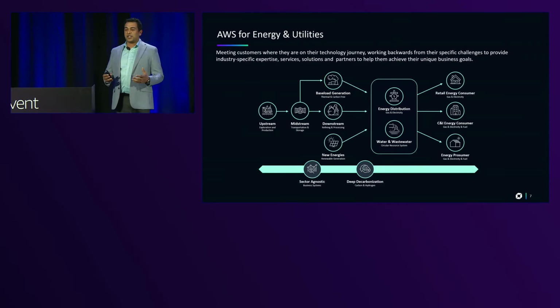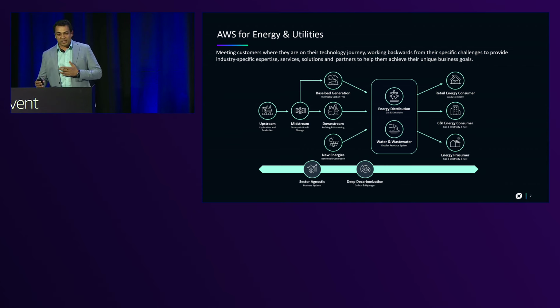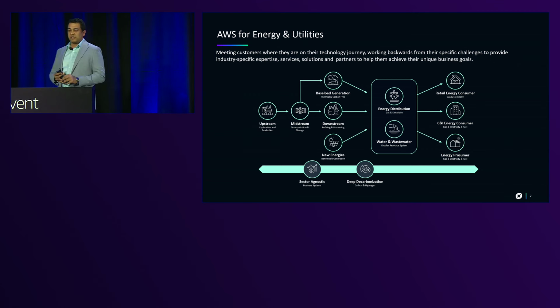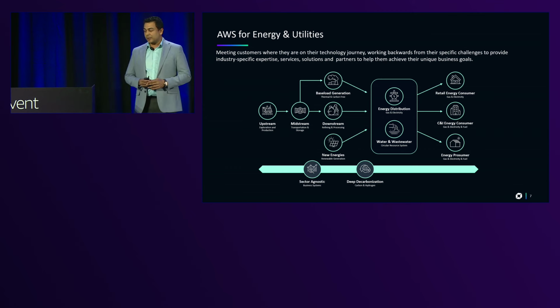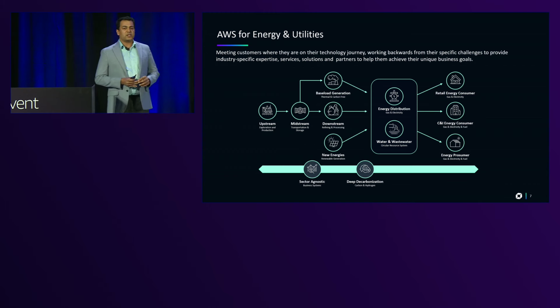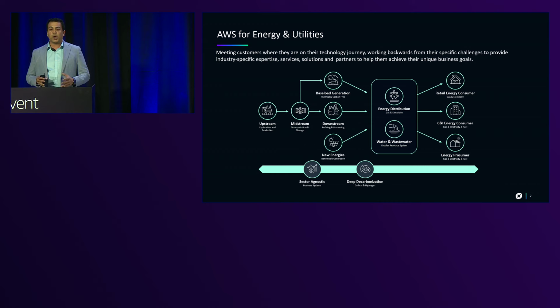As we all know, the energy landscape is changing, and AWS would like to work with customers in whatever their journey looks like. We believe in working backwards from the customers and bringing a unique set of industry expertise, services, solutions, and partner technologies to the table, and helping our customers with their unique business goals. Our key objective within the energy space is to help our customers produce energy in an efficient, cost-effective, and sustainable way. As you can see in the visual, you have a glimpse of the entire energy value chain.